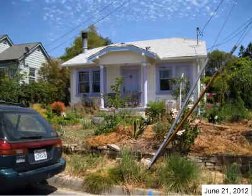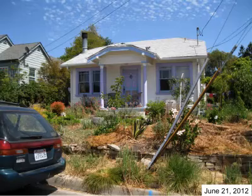If we take a look at the front of the house, we can see I've cut down the large trees and I've planted all fruit trees.